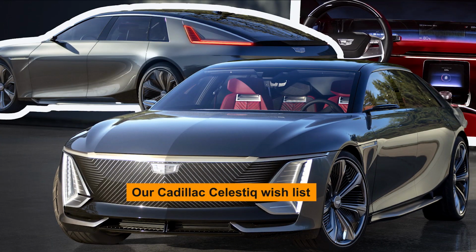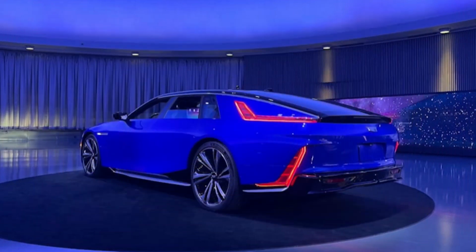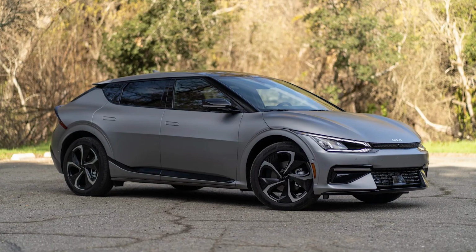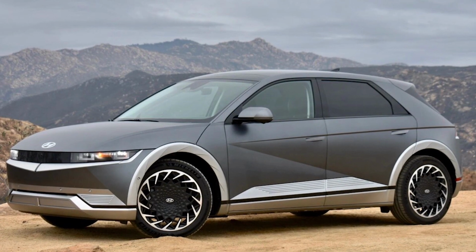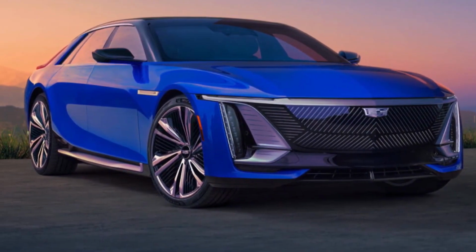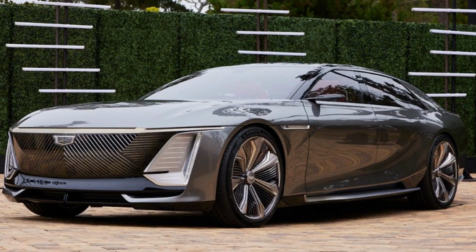Our Cadillac Celestiq wish list. The majority of what we would have loved to see on the Celestiq will just not be available on the automobile. We would have preferred a longer range and a faster charging speed, given that significantly less expensive vehicles such as the Kia EV6 and Hyundai Ioniq 5 can charge at up to 350 kilowatts. We want to see CarPlay and Android Auto on the Celestiq as well. This is unlikely to materialize, which means drivers will have to make do with GM's inferior self-built infotainment system.